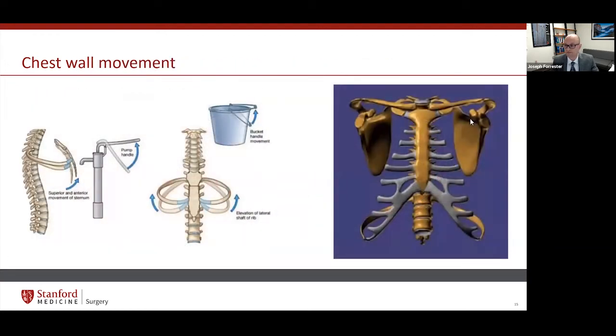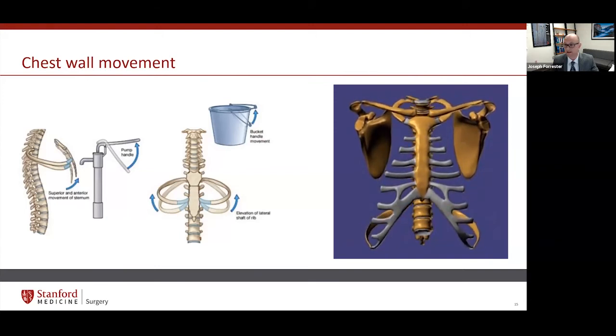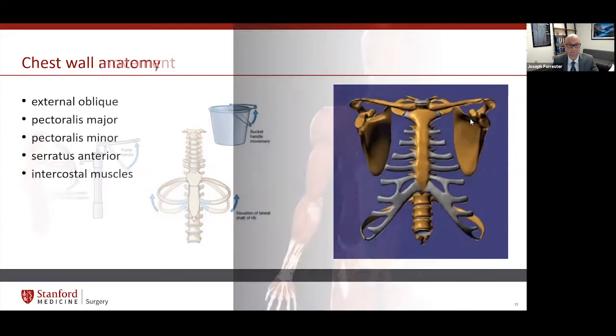And the bony structure of the chest wall moves a lot, 16 to 20 times per minute for most of us. With each breath, the sternum moves anteriorly and superiorly, the pump handle movement. And at the same time, the ribs are moving superiorly and laterally, the so-called bucket handle movement. Combined, these 2 movements enable the volumetric change needed to drive pressure differentials in the chest, enabling us to move air in and out of the lungs.